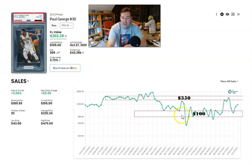Paul George, $100 is when people kind of step in. $350 is kind of when they sell it. So here you go. You're sitting around $200. So not a lot to do. You're kind of right in the middle of that range here, and it's pretty thin here. But keep an eye on it. You get down to the $100 area, maybe that's something you do, and you get up to that $350 area, ring the register.